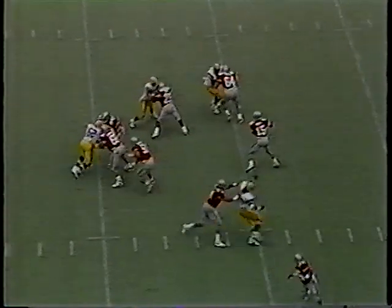3 seconds on the play clock. Frey just gets the snap in time. Shoots it, complete. First down, Jeff Ellis. Eric Hill, the Bengal Tiger, mad at himself for not getting a hand in front of Ellis.